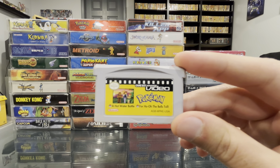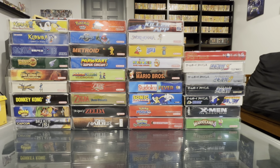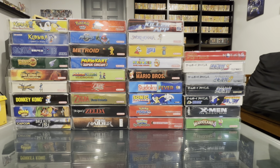I also have this Pokemon one. These are in no order because I am just fishing them out of my Game Boy Advance cartridges, so I am just going to kind of go through it. Dragon Ball Z, Legacy of Goku. I've heard good things about this one. I think that one's like an RPG. I'm not a Dragon Ball fan by any means.